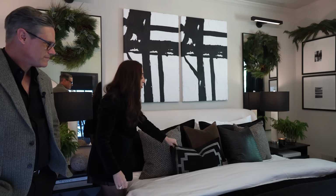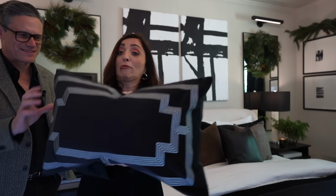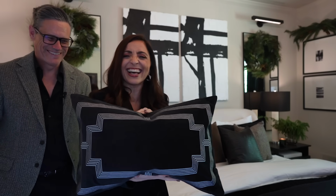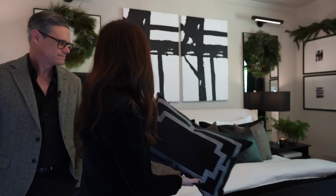And then by adding the leather and then this velvet pillow that came in from H&M Home. Look at this. This from H&M Home, guys. It's a great place to check out pillows.